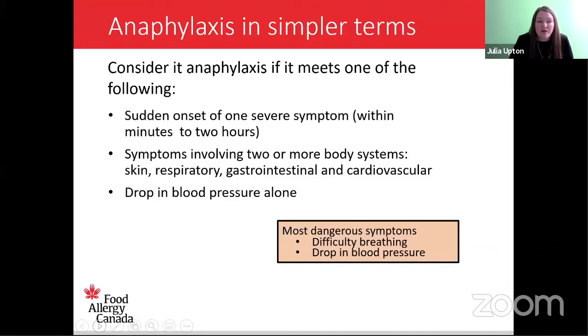We know that there are certain stresses on the body that can make allergic reactions worse, such as alcohol, for example, or exercise. Those would be considered some cofactors that can take what could be a mild reaction on another day and make it a severe reaction on a different day. Okay, great. Thank you for that.